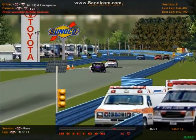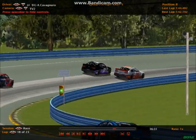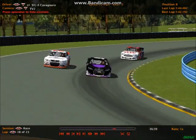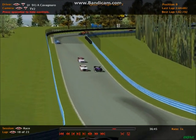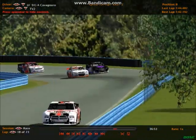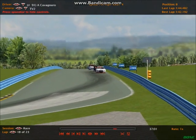Cavanero getting a face full of Michael Block as these three continue to battle each other for position for 8th place. Then here goes Block underneath the 91, keeps it clean, looks like he'll make the pass, but Cavanero is defending the best he can. Cavanero got the run off the turn though, he's got the momentum into this. And Cavanero keeps his spot for now, but Block is not giving up. Block was faster off that turn. Ooh, but Cavanero is not giving the 29 much room to work with, neither is the 29 with the 91. But Block gets by, and Cavanero is trying to defend the best he can right now.